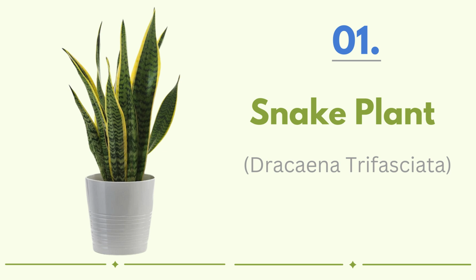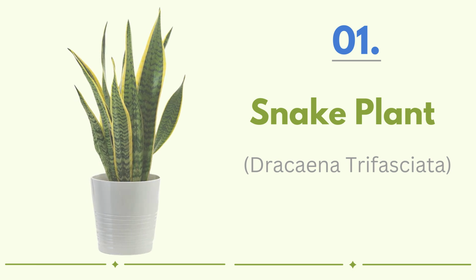So, if you're looking for a plant that's gonna look sharp and forgive you if you don't give it all the love, the snake plant's the way to go. Super hard to mess this one up. Trust me, you'll look like a pro with this one.